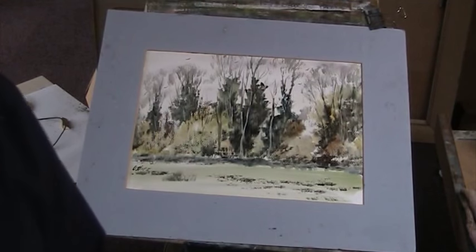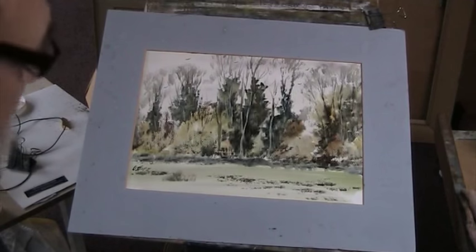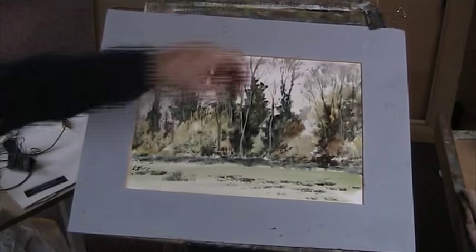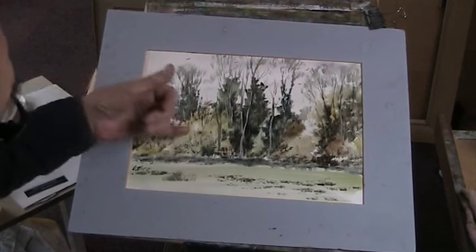So I hope you enjoyed that. Have a go at trees. Don't shy away from them. What attracted me to this was the ivy. I love seeing all this ivy on trees. It gives you something to paint, something to bounce your lights off of.